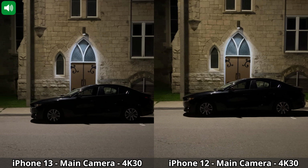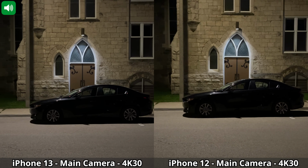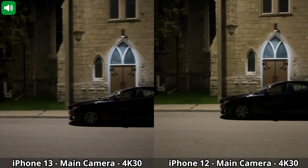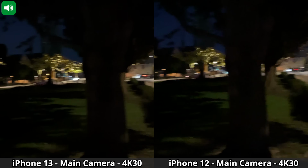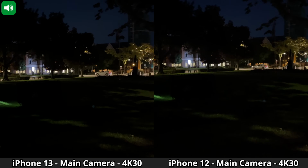Alright, we are moving on to a quick recording in low light between the iPhone 12 and of course the iPhone 13. For this recording I'm using the main cameras on the back of the two devices and recording in 4K at 30 frames per second.